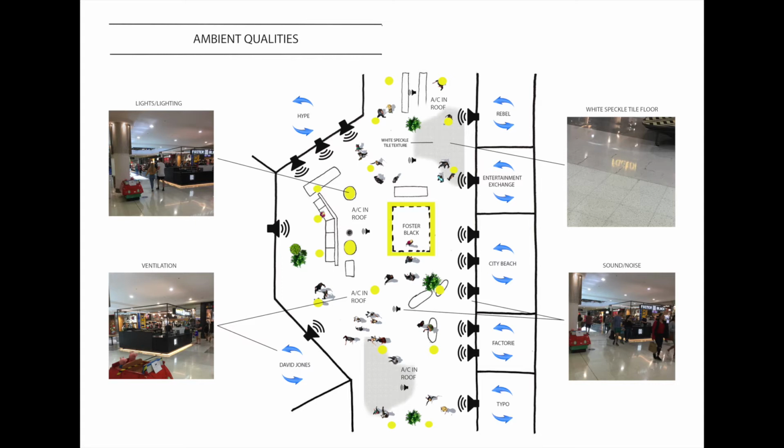Each retail store plays loud music, which is easily heard from the walkways. Meanwhile, the walkways have their own music. The ventilation within the setting is limited. The temperature is cool on the skin, which is comfortable, but the air feels stale.